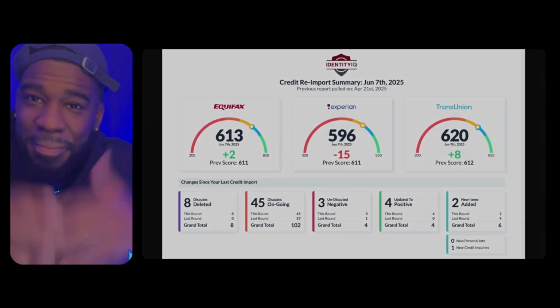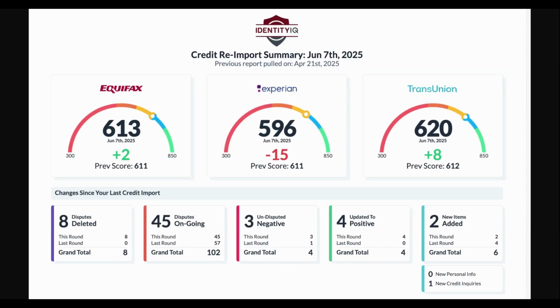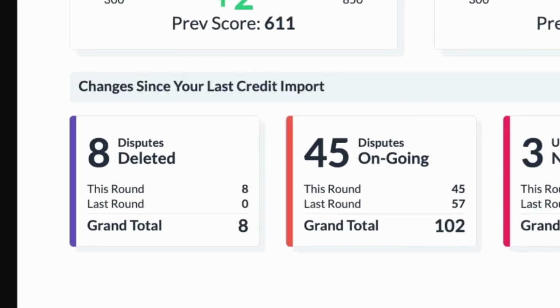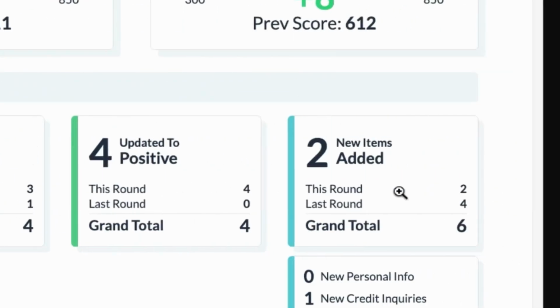I want to show you the secret of how we remove 8 items off this client's credit report so you too can knock the credit bureaus out. Man, I'm so excited about the journey of this client, right? As you can see, we got some improvements in this specific round. We got 8 items removed off this client, 45 ongoing, 3 undisputed negative, 4 updated to positive. That's major, right? 2 new items were added.